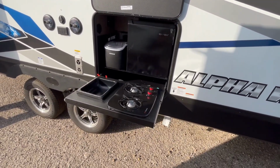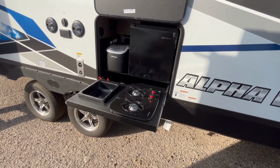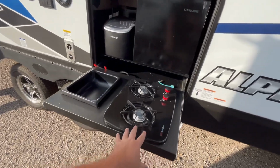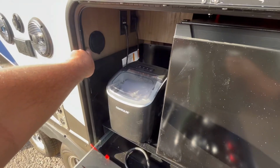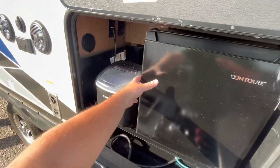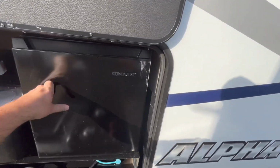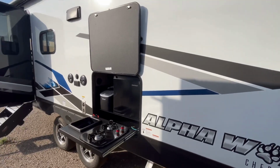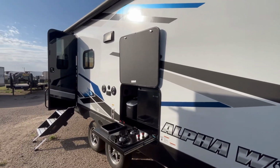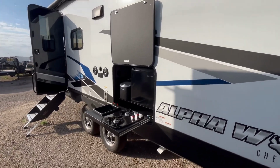And then you've got an outside kitchen. And so many brands that build this don't include an outside kitchen, so I absolutely love that. You've got your 2-burner stove, little dump sink wash basin with a cold water spray port right here. This little guy is an ice maker. And of course, you got the beer fridge or other non-alcoholic beverages, if that's what you choose to do.